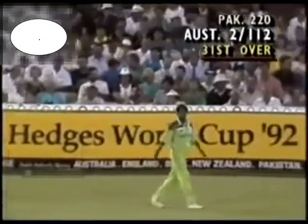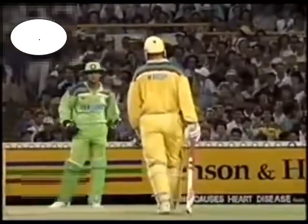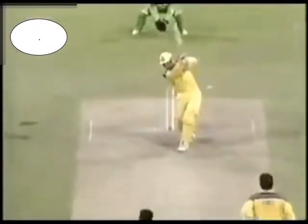Fortunate there, but it's a boundary. Luck changing for Australia there, as they decided to now make an assault on it. And Dean Jones, as he runs through here, you'll see he lifts his fist. He's seen a boundary. He's very happy with that.